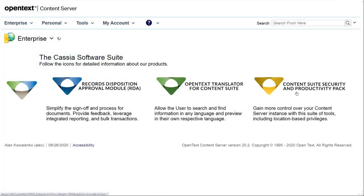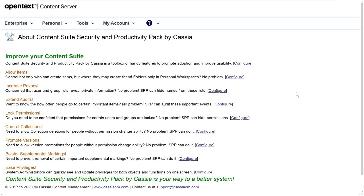Alex? Thank you, Sean, for those kind words. In my experience, I can vouch that OpenText Content Suite is secure and productive right out of the box. So, why do we need the Security and Productivity Pack by Cassia? Well, with the Cassia SPP, security and productivity can be made just that much better. Let's take a look and see for ourselves.